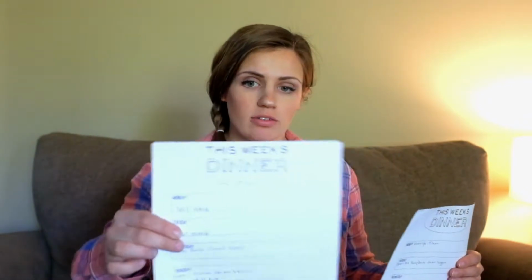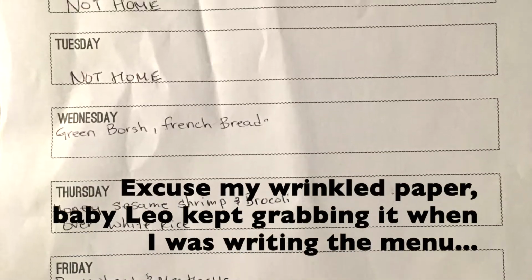Today I wanted to talk about how I plan our dinner menu. I like to plan ahead for 2 weeks. This is what they look like, if you can see. This is this upcoming week. And so what I do is I have these printables. I print them off this website.